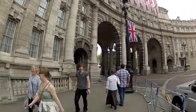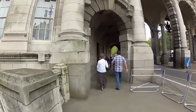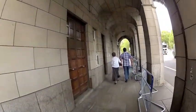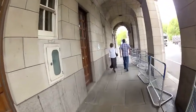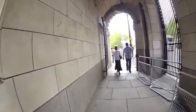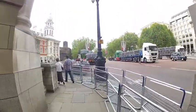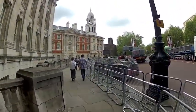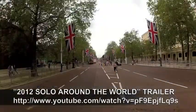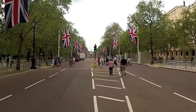We're walking through Admiralty Arch from Trafalgar Square, up the Mall, towards Buckingham Palace. This is the Mall, the end at which, as you can see down there at the end, is Buckingham Palace.